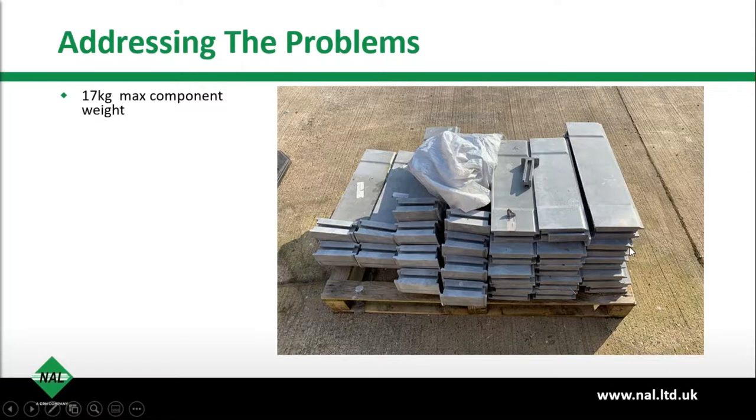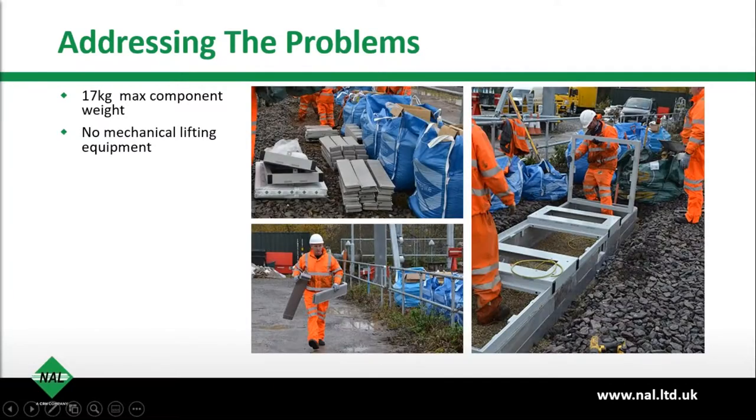So 17 kg maximum weight, and the maximum weight is coming from these cabinet modules, as you see here. This was from our Swindon trial, and I'll show you the video installation of it shortly as well. But we're looking to remove the need for mechanical lifting completely.